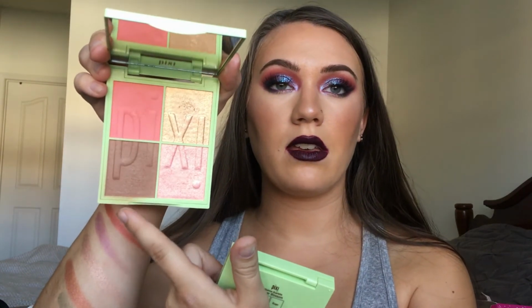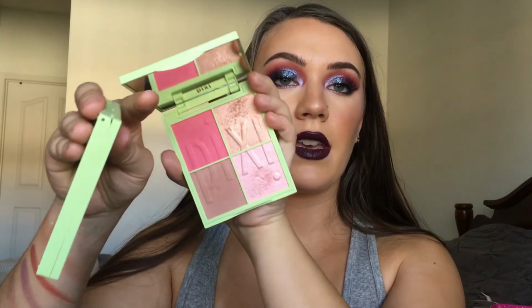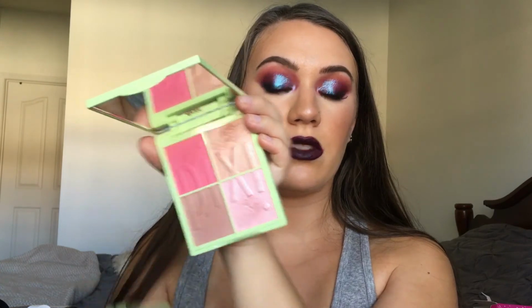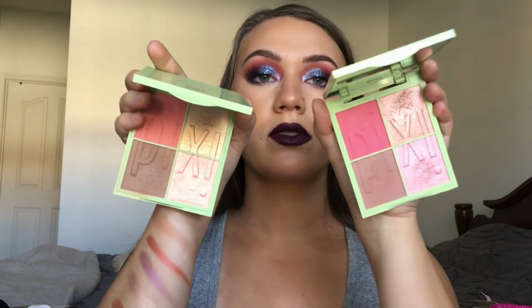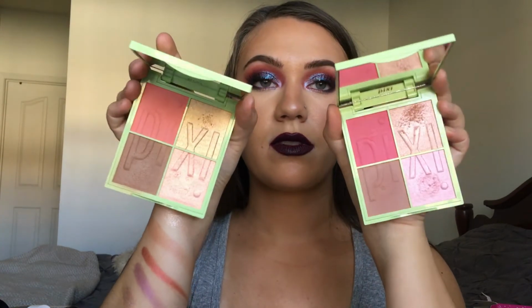They also sent me 2 of their quads. So here's the one. It's got 2 blushes and 2 highlights, although this one is a shade deep enough that I can use it as a bronzer. This is the Quad Honey Nectar. And then this one is Sugar Blossom. Again, 2 powder blushes and 2 highlights, and these are the differences if you're curious how they compare. Yeah, one is just a little bit warmer, and then one is a bit cooler toned. So yeah.